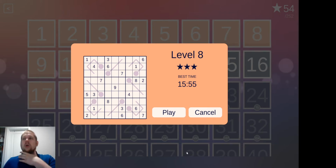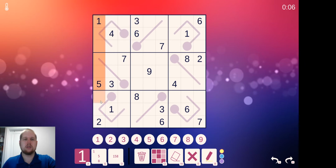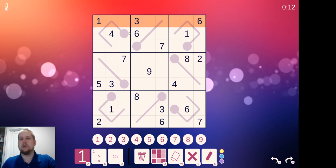I decided that we will go ahead and do a Thermo Sudoku today since it's been a while. It's only 3 stars, so it shouldn't be too bad. So let's get started, shall we? Just a reminder, normal Sudoku rules apply. Every box, column, and row has to have the digits 1 through 9 exactly once.